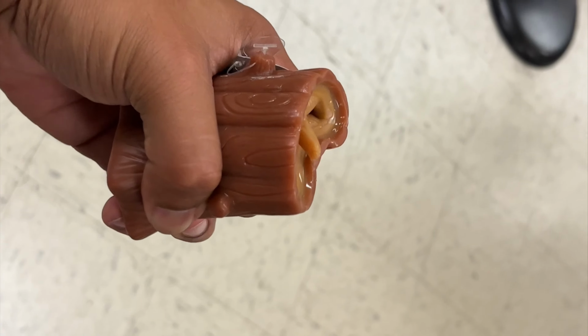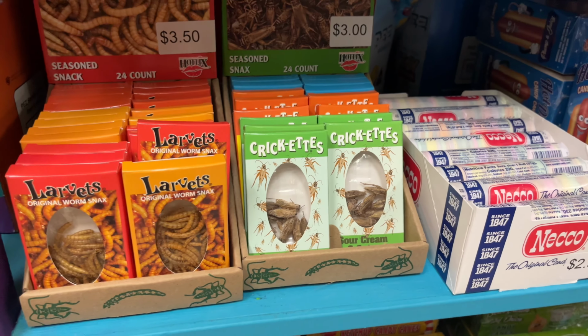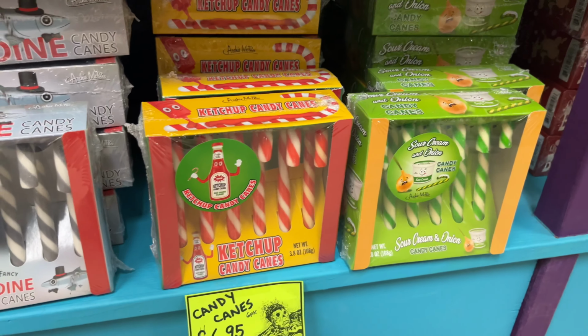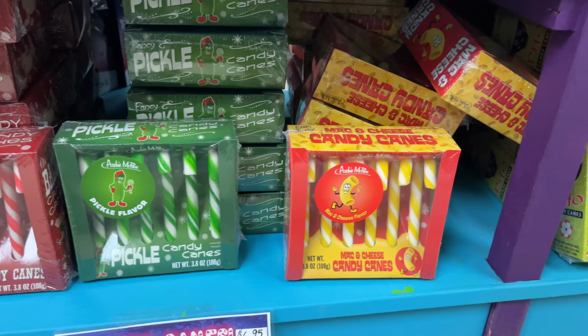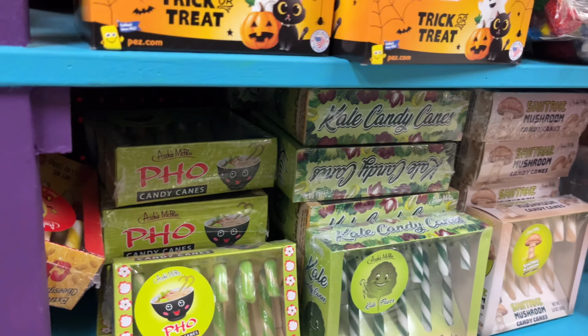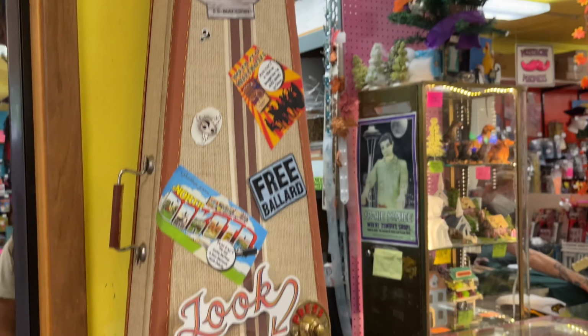All right, so when we went to Oaxaca, Blanca tried these and these, which are pretty normal to them. But what about some hot dog flavored candy canes or any of these? Bacon, pickle, mac and cheese, pho, kale, and mushroom. You were asking me, who's Archie McPhee? Oh, yeah, who's Archie McPhee? There's your answer. What's my answer?